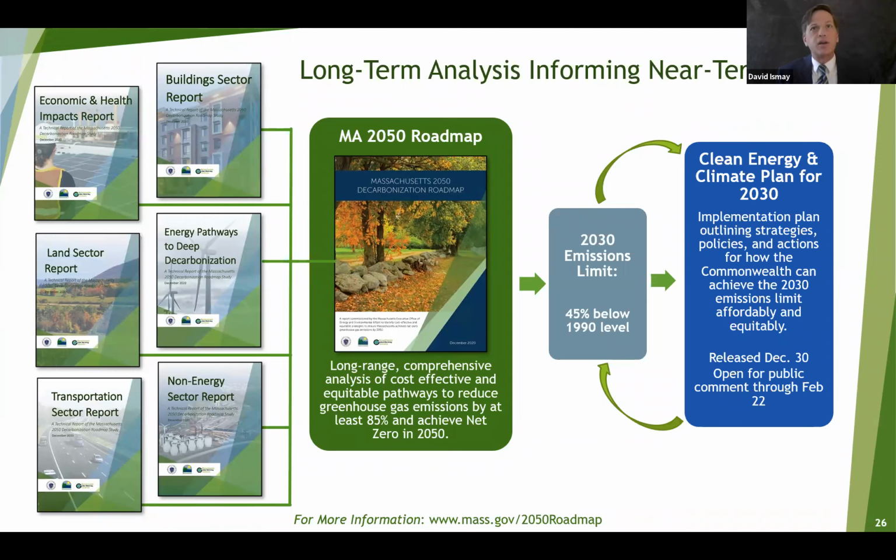So the roadmap has a summary report, which I just summarized, and then there are 6 sector reports, if you will, that go into at times nauseating detail about all the work we did here and all the numbers we ran. We used that roadmap, this forward-looking vision, to advise the secretary on what an on-pace, on-track, getting us to net zero target is for 2030. And she set that limit at 45% below 1990 level.